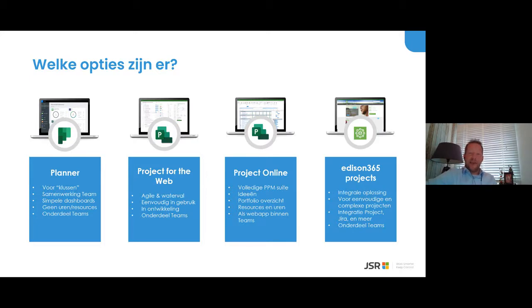Mooie functionaliteit, rijke functionaliteit. Portfoliomanagement, resources en uren, zit er allemaal in. Het ID-management stuk zit er ook in. Maar wat je wel merkt is, het is een webapp. Dus daar zul je een iets mindere integratie hebben. Maar voor organisaties die echt gefocust zijn op planningen, is het wel een geweldige tool. Het is de nummer 1 tool om projecten te plannen. En het leuke van de 4e die we zo meteen zien is dat Edison 365 Projects een eigen planning heeft, maar met al deze entiteiten kan samenwerken. Dus het overall plaatje kun je in Edison 365 Projects krijgen.